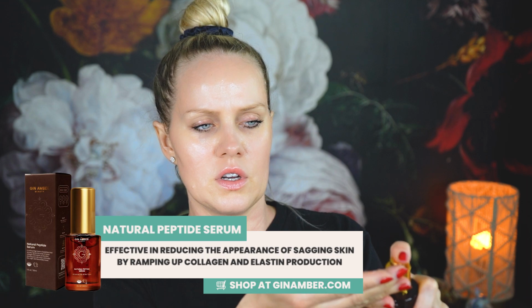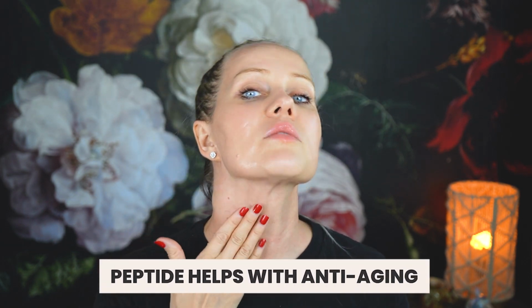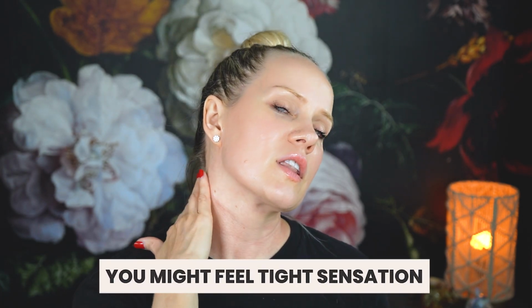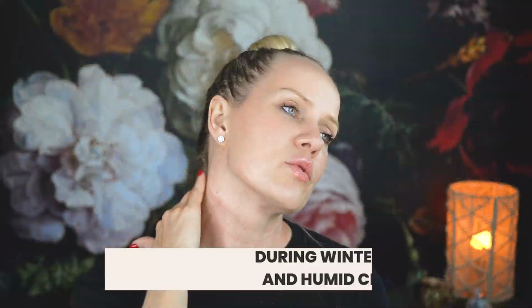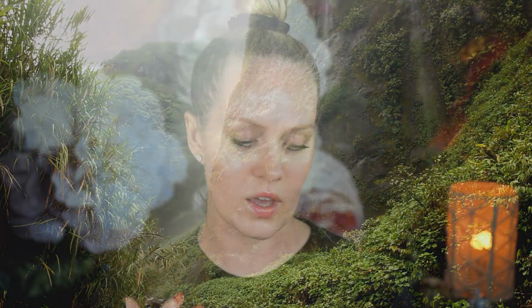If you do have a little bit of money to splurge, I'm using my favorite peptide serum. Ooh. Probably 3 pumps, gently tapping into the skin over here. It helps with anti-aging. Maybe in winter skip that because it's not hydrating. You might feel a tight sensation if you're in a dry climate. I will say skip, probably. If you're in a humid climate, totally okay.